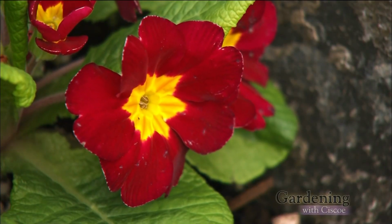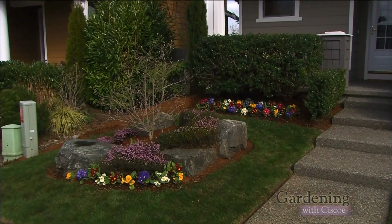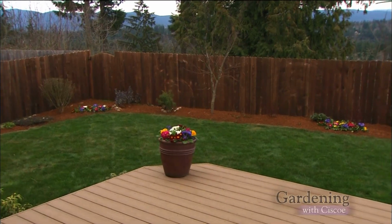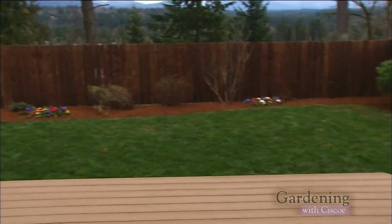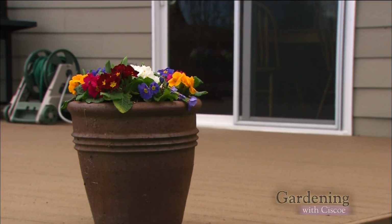Primroses are a great choice for late winter, and even the mulch is a cosmetic choice. The color we used over here is kind of the red color, so it really makes the plants pop out. Even though it won't be the first thing a prospective buyer sees, the backyard should get some attention as well. It will be seen during those house tours.